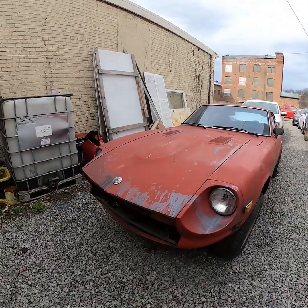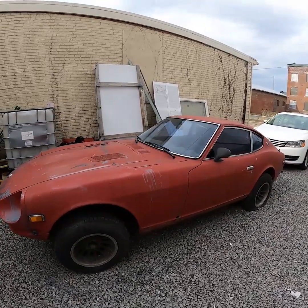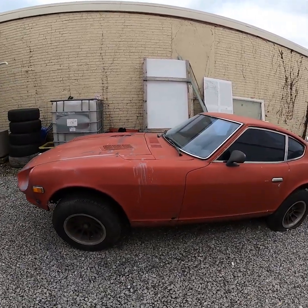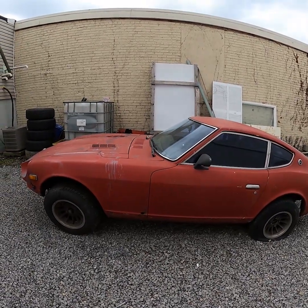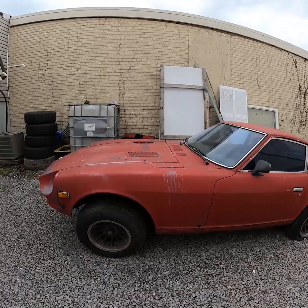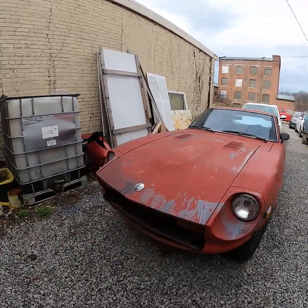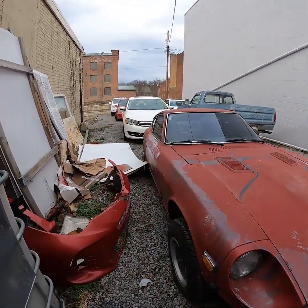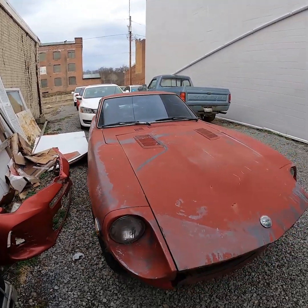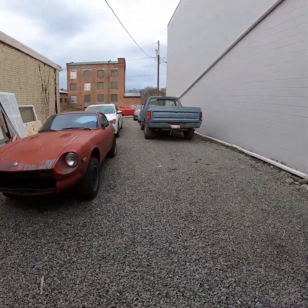So, this is a 78 Datsun Z. I'm really not sure which model it was because at the current time it does not have a motor. I don't know if it was the big engine or the little engine. It doesn't really matter because eventually it's gonna have an LS in it, and it's gonna be a little American twist on this super cool old Japanese car. But as of right now, it's just kind of chilling here waiting for its time.